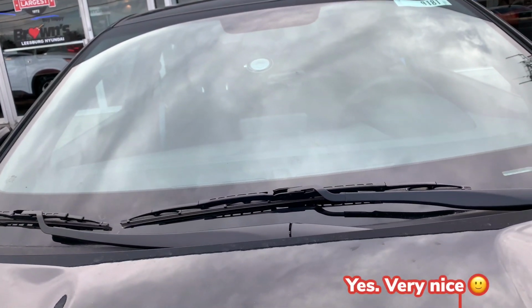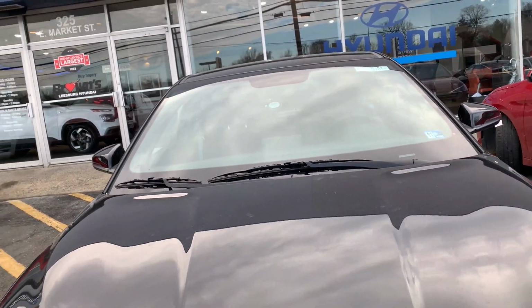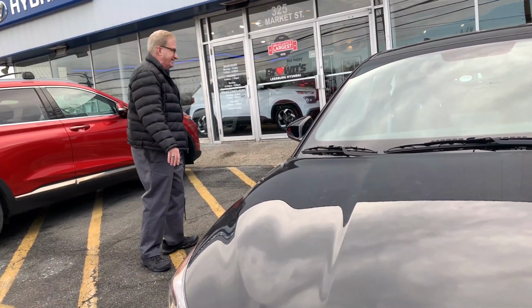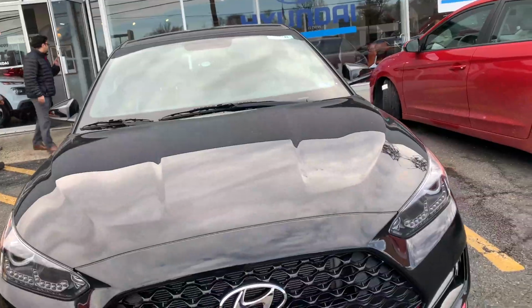Yes, very nice. Is that a standard on the N line? No, there's one up. Got it. 250, and then this would be 275. Sounds like an M3 Performance kind of thing, like the next one up. Yeah. Got it. Very nice.